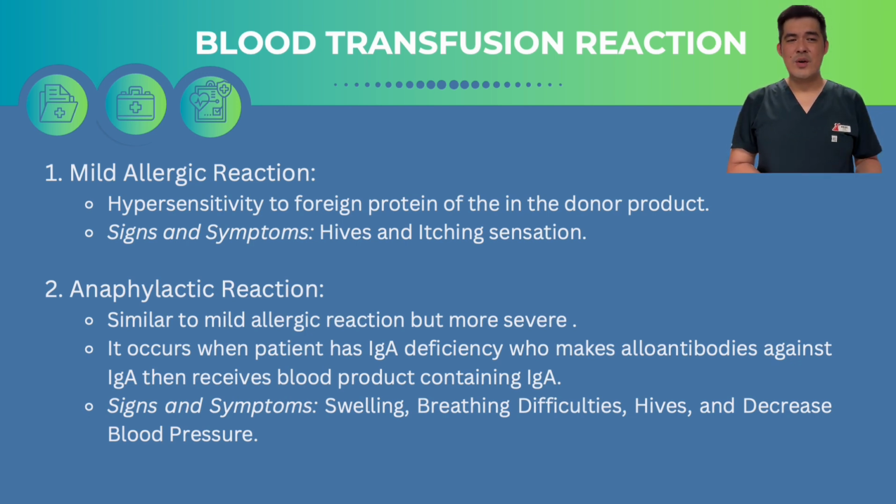Sometimes this can occur in a patient with IgA deficiency who makes alloantibodies against IgA and then receives blood products containing IgA. Symptoms include swelling, breathing difficulties, hives, and decreased blood pressure.